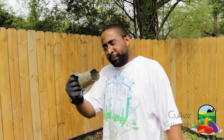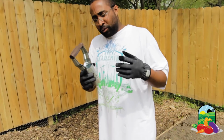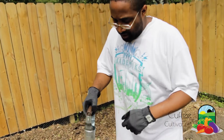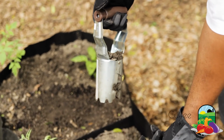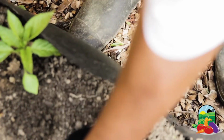So here's a tip for people. You want to transplant your seedlings into your yard, your garden, or your raised bed. Bulb planters. If you have your seedlings in cups or whatever, this makes the perfect hole to transplant something from a cup to the ground. It's perfect. So open it up, put it in the ground, twist it, pull it up. Perfect hole for transplanting out of solo cups. Take a look at that. Perfect width, depth, everything you need.